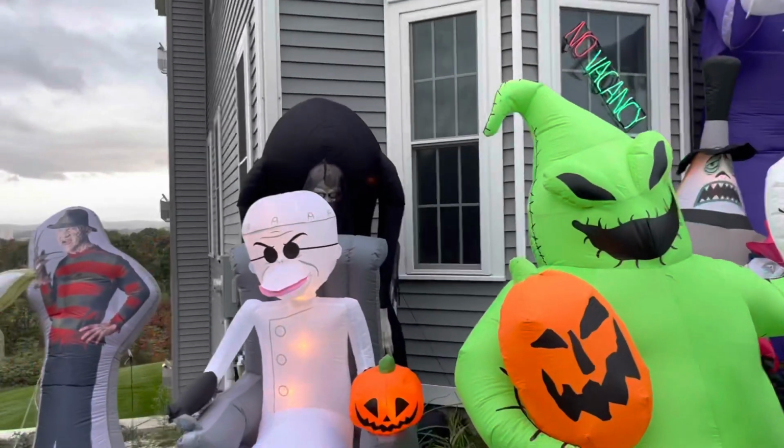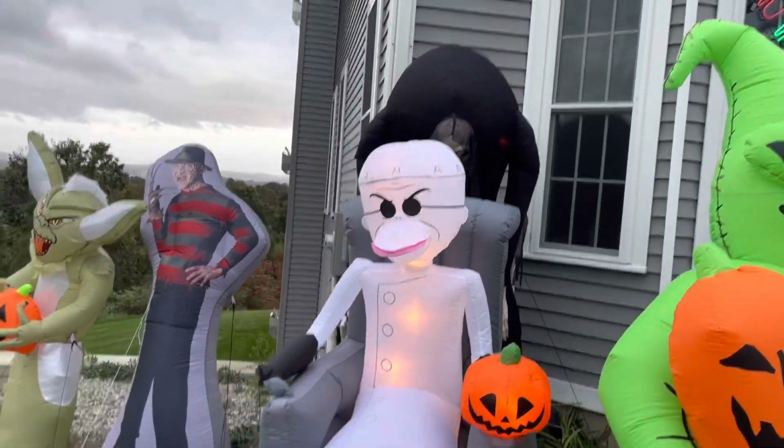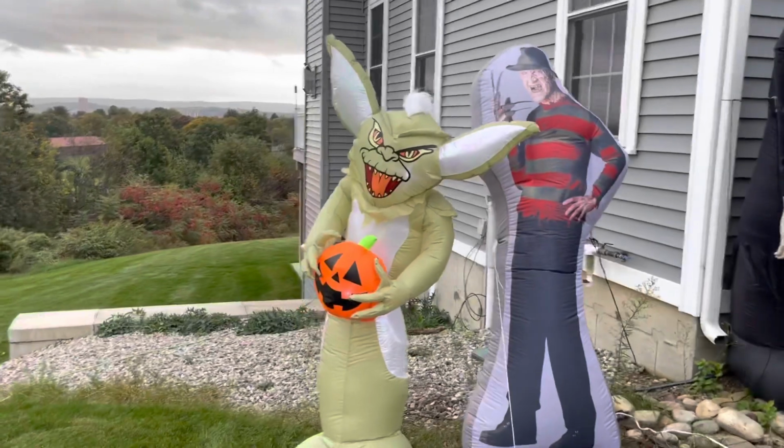And then we've got the Black Ogre back there. He's kind of leaning over. It's a little windy over this area. Then we've got Freddy and the Gremlin. So I will pause the video and show you guys the next section.